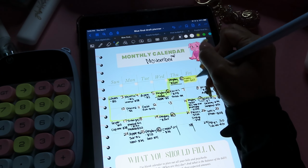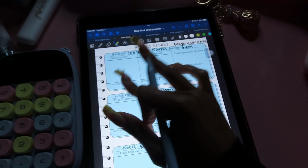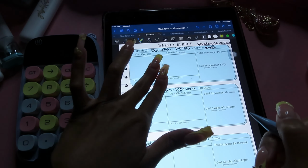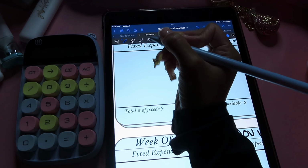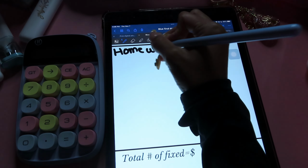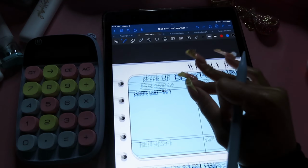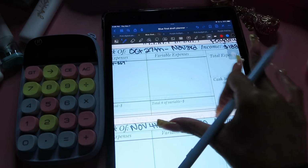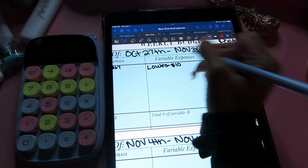So we got our home warranty, which is going to be 67, our Lowe's. So we're going to go ahead and section this off in here. So we got our home warranty that's going to come out for this week. So let's go ahead and put that in here. We got our home warranty for 67 coming out. Then we also have our Lowe's credit card for 10. Lowe's for 10.